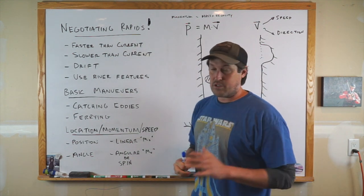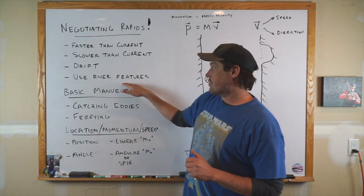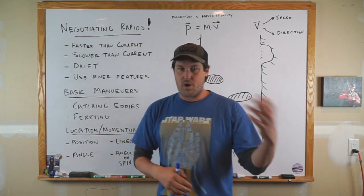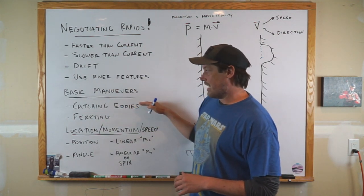You can just drift. You can just float down rapids. A lot of times you'll make it. You can do nothing or just stay with the current. Or advanced river users use river features. Use these holes, different currents, rocks, eddies to make maneuvers, but that's more advanced users. As we're learning, we really focus on catching eddies and ferrying.